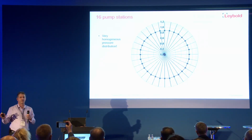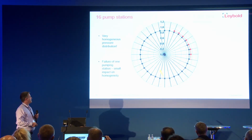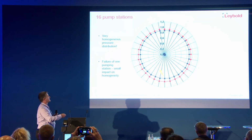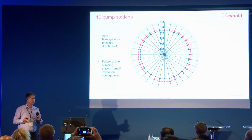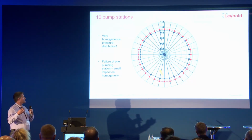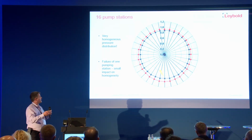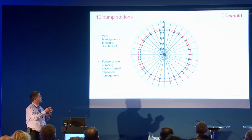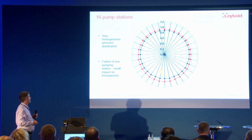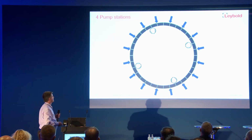What happens if a pump system fails? Our pump systems don't fail, but maybe. Okay. So one pump system fails. Of course, the pressure level shifts, but you still see it's rather a circular pressure distribution. And if the remaining pump stations can compensate the pumping speed of this one failure, then basically you will shrink the red circle to the black circles, and again you will have very comparable operation conditions for your vacuum, for your Hyperloop. So let's do this with 4 pump stations.